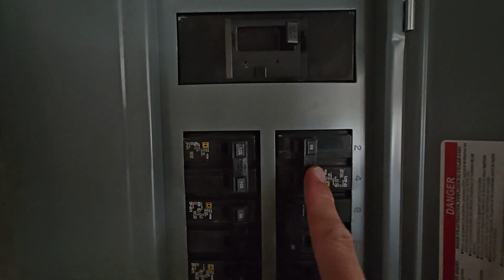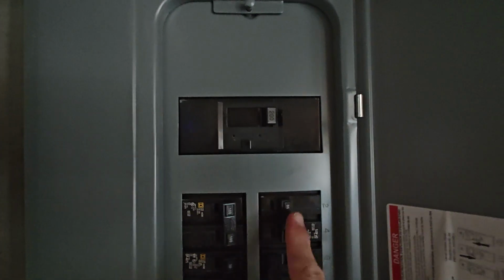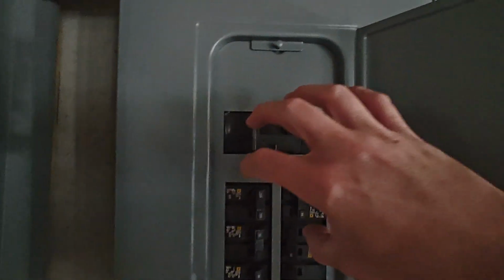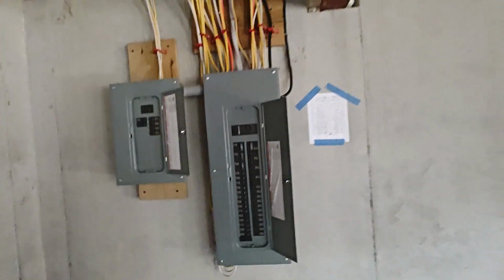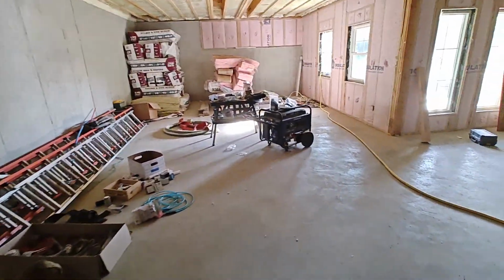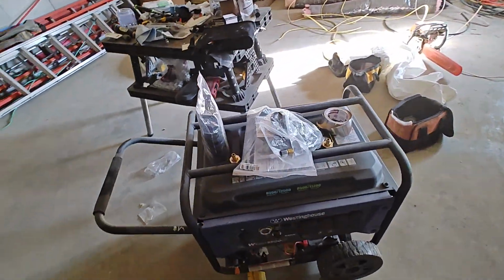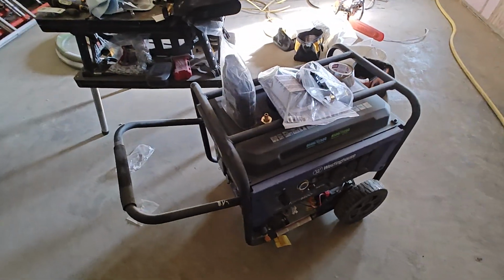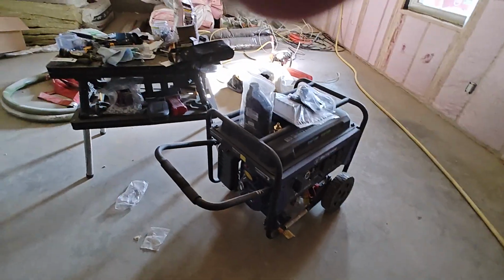My generator comes in here. So power goes out, I kill this, and I flip this on, and I backfeed my own panel through that. But I've got to have a metal mechanism here that makes sure I don't have them both on, so I don't backfeed the grid. I've got a 50 amp generator sitting right over here. I'll put it back in the garage. I brought it down here to get out of the way when they were drywalling. This guy runs off propane and gas, whichever one I select, and it can actually shift on the fly. So that's pretty cool. So I'll get that.